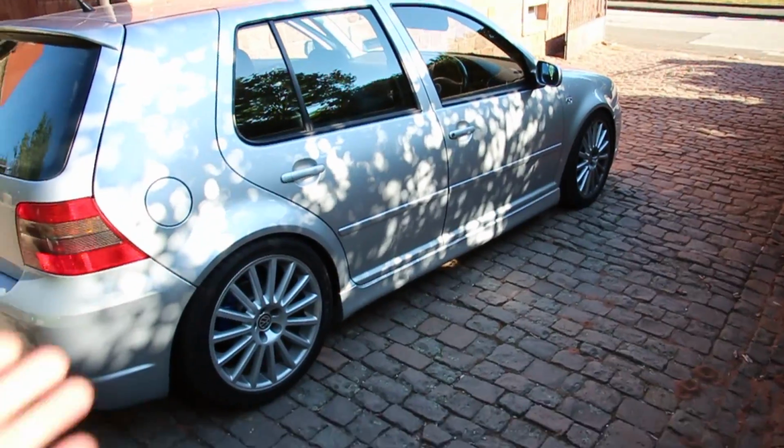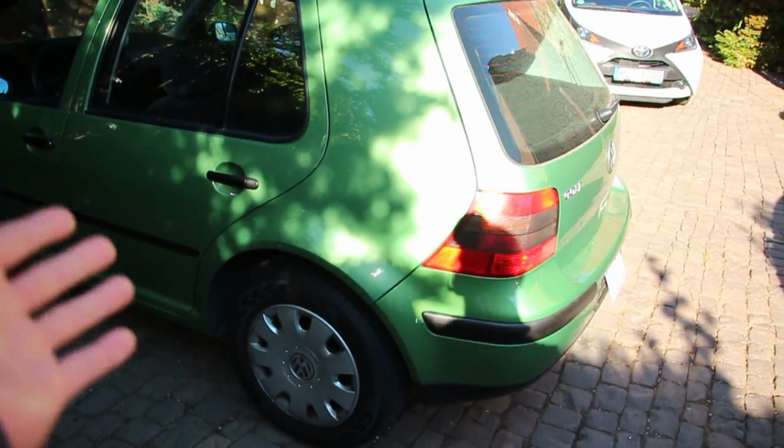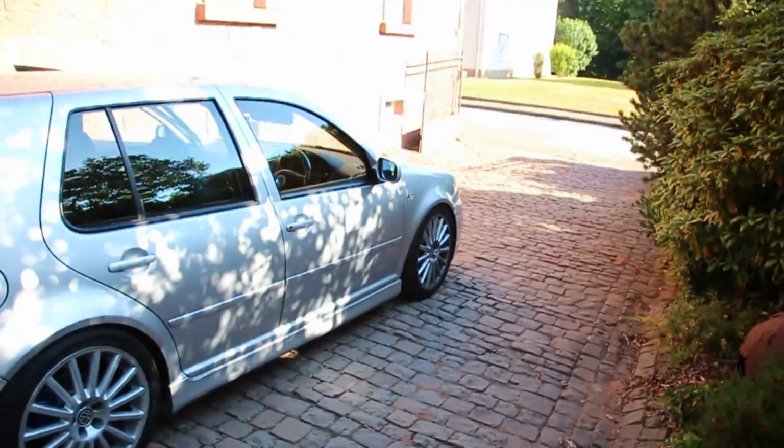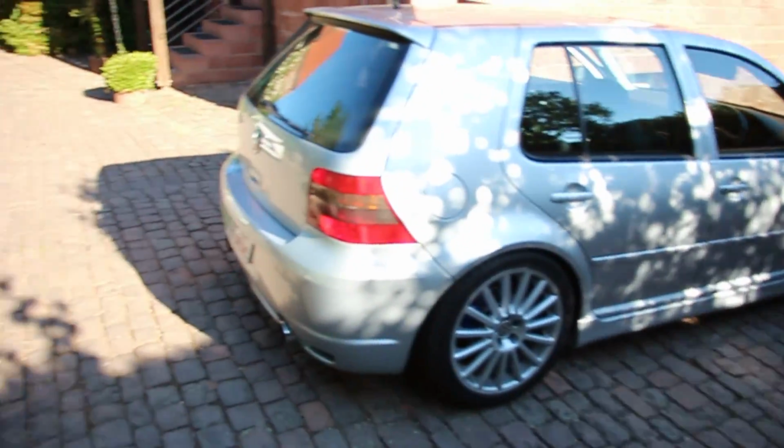Take Golf, meet Golf. And look at it. It's got the same tail lights. We have the same clear side markers. It's pretty much the same car.